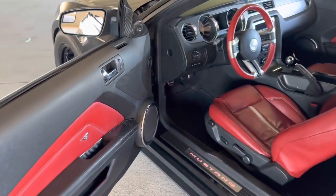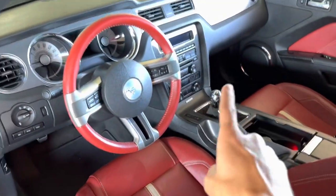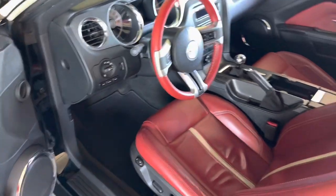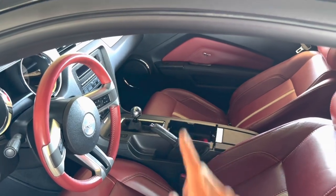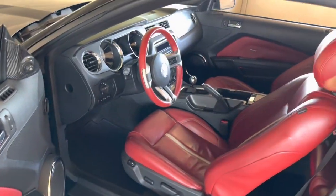But, yeah, it's got the red interior, steering wheel, door inserts. It does have a couple of carbon fiber things in here, the radio bezel, the window switches, door inserts, door locks. I do have a center console for it. I just haven't gotten around to putting it in yet. But all that's gonna be carbon fiber. The mirror switch, excuse me, I forgot about that. But other than that, that's it.